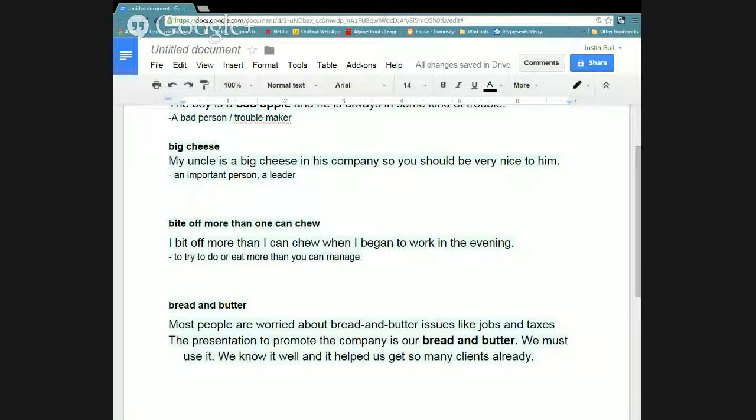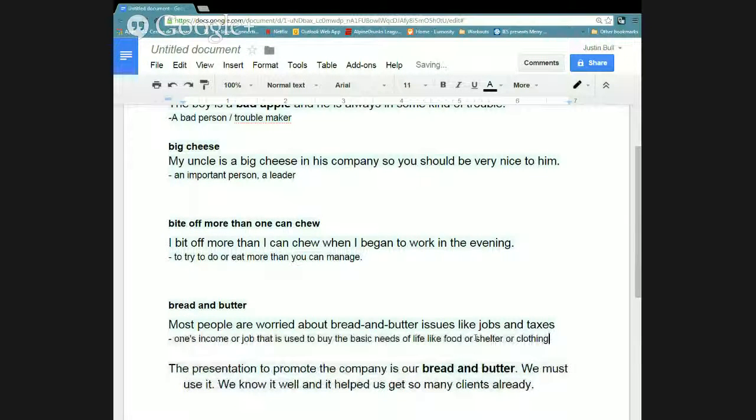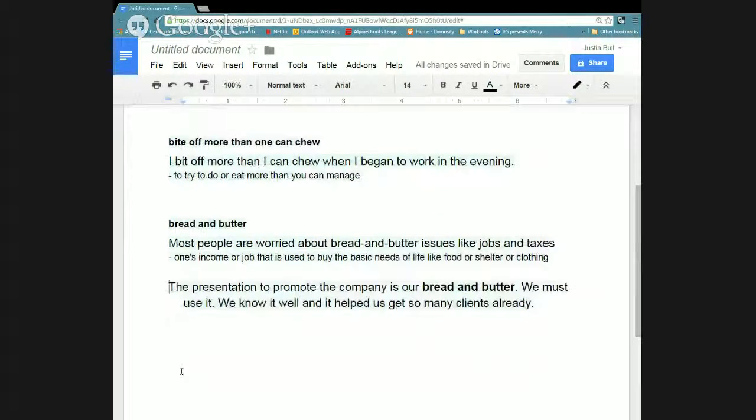I'm going to give you the definition of this one. Bread and butter obviously is something very important. A lot of people compare it with the vital food. So bread and butter can be one's income or job that is used to buy the basic needs. All right. I don't use it in this example as much as the other example, and I'm just going to give you the definition of this.